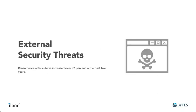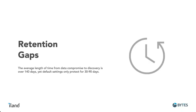There are various external security threats. I don't think we need to remind anyone, but constantly we see ransomware attacks in the news. They're increasing year over year by huge percentages. And these things impact Microsoft 365 as well. So we need a strategy to prevent and naturally recover. We noted the recovery or the retention gaps within Microsoft 365 and the issues that causes if we find one of those.